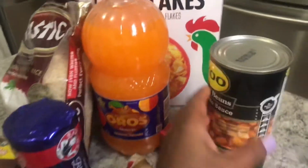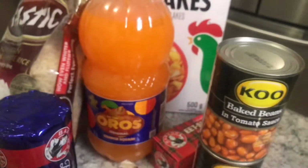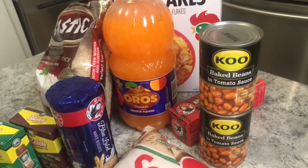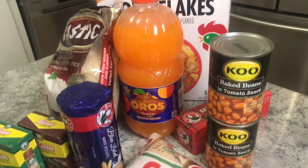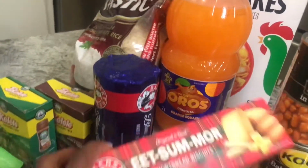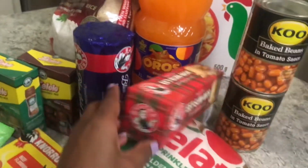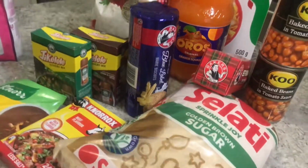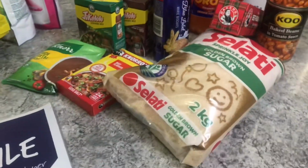The baked beans here in front, these are normally just put into tinned fish and stretch our meals. It's very delicious as well on toast. And I've got biscuits. These were very cheap as well. And the sugar as well was very affordable.